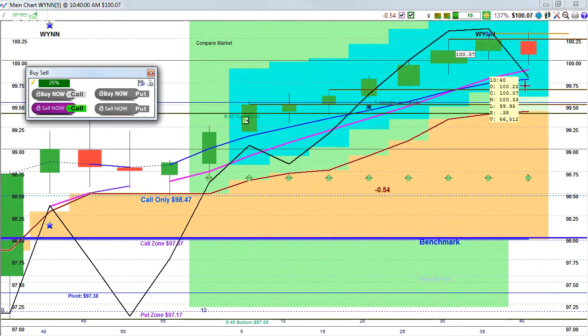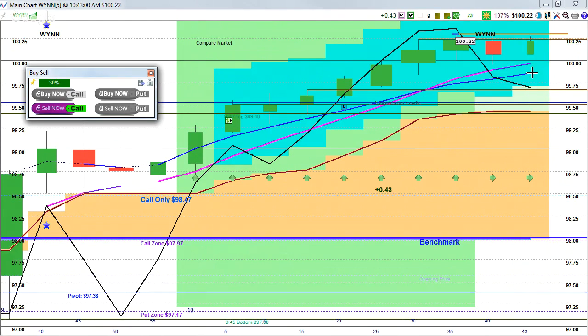So the market's going down, but the stock isn't following. That means people love the stock, and it broke the $100 range. Usually you get some activity around the $100 like resistance, but it broke through the 100 and stayed above it. Let's see what's happening here.